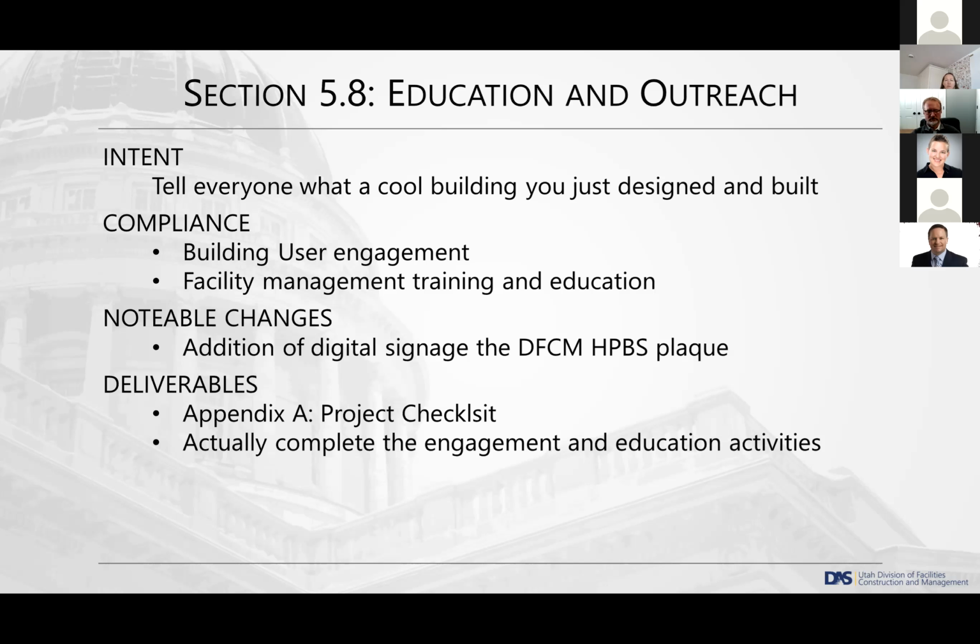And that's actually one of the biggest reasons why buildings go into drift or things get changed: the people who manage the building aren't given enough information about why a decision was made, or they don't understand a system, and so they just start making changes. And then 5 years down the road, you have almost a completely different building in some cases. So we really want to avoid that. And we want to tell the great stories about the really productive buildings that we build.